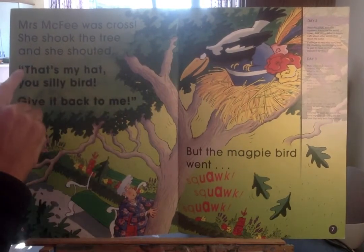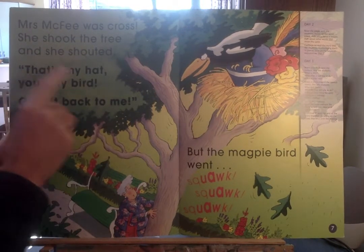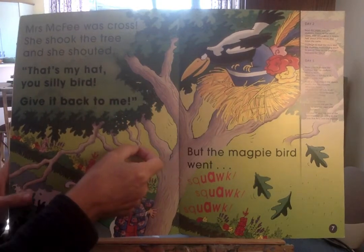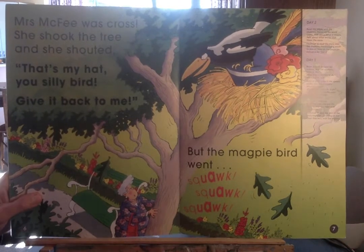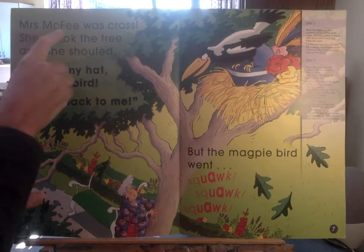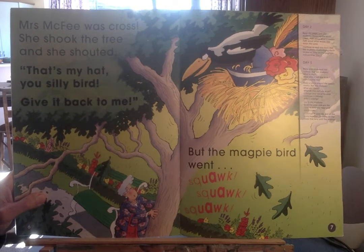And here we have some speech marks. So this is telling us that the character is actually directly saying something. So we try and put on a little bit of a funny voice or a different character voice for that, which helps the reading to come alive. Mrs McFee was cross. She shook the tree and she shouted, "That's my hat, you silly bird. Give it back to me."